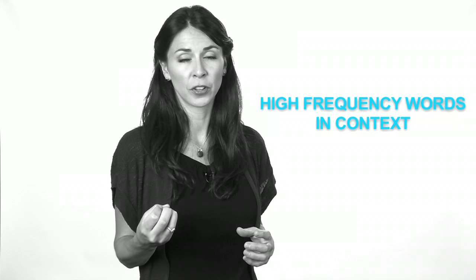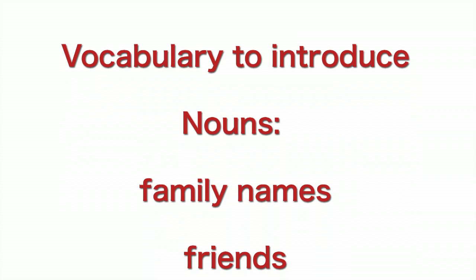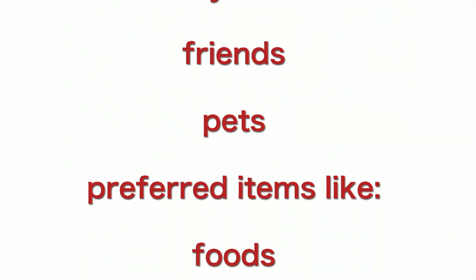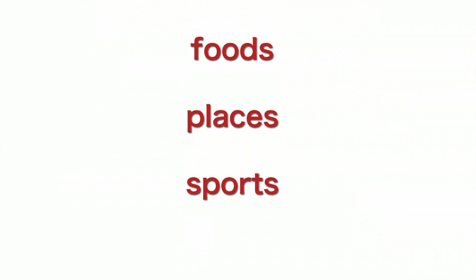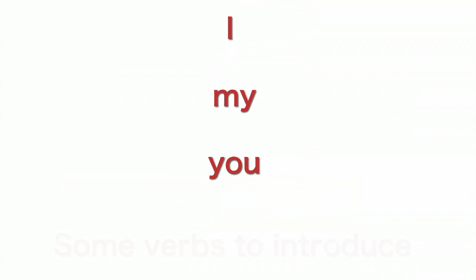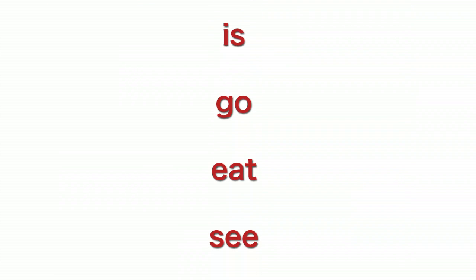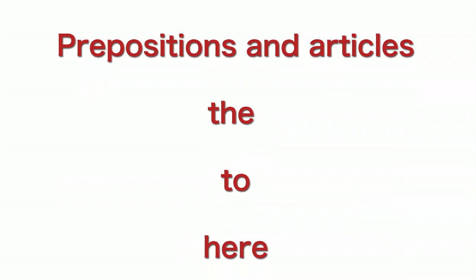These high-frequency words are taught in context, in sentences that contain the high-meaning words so that students understand how they work in everyday language that they would be using. Often these high-frequency words are taught as essential vocabulary, which can often be dry and boring and abstract. Some nouns to introduce include family names, friends, pets, preferred items like foods, places, and sports. Pronouns and possessive pronouns could include I, my, and you. Some verbs to introduce include like, can, is, go, eat, see, put, don't. Prepositions and articles to include would be the, to, here, on, in, and this.